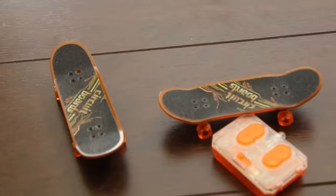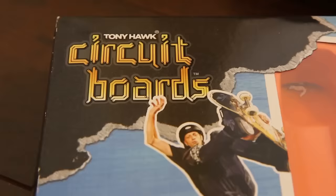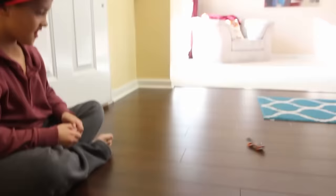The other thing Mike got was something called circuit boards, right, dude? Circuit boards. Now, it's basically a remote control skateboard. And the brand is actually Tony Hawk, famous skateboarder who actually has clothes too. You could get Tony Hawk clothes. Roll it and then remote control it. Want to try it out, Mike? Ah, you're following me. Stop. Whoa.